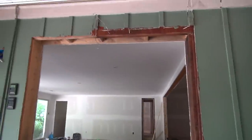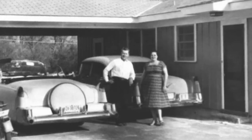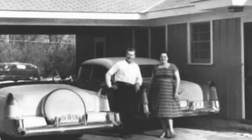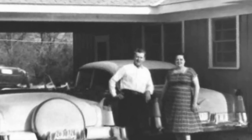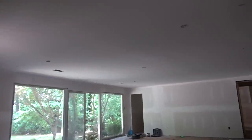Let's see, they're making this door bigger. You can see it was originally just that size. So you can see from this photo, that is the door that I'm talking about right there. It was much smaller. And they're producing shows and playing music in this house now, so I assume they made this bigger to be able to load equipment in and out easier. So it's still in decent shape.